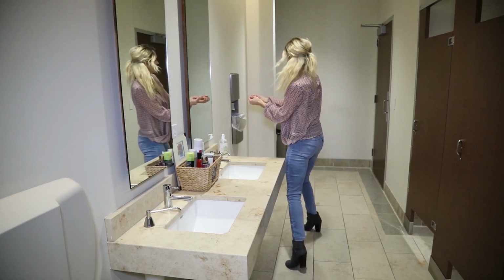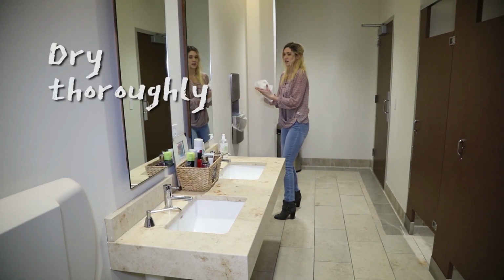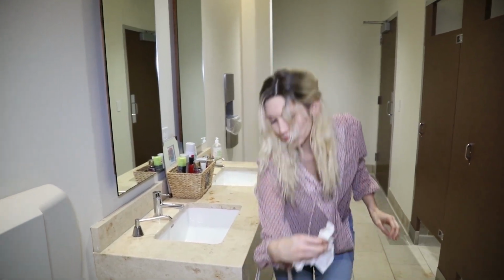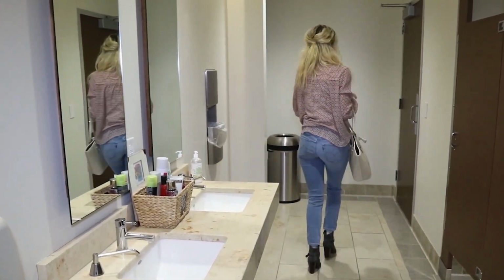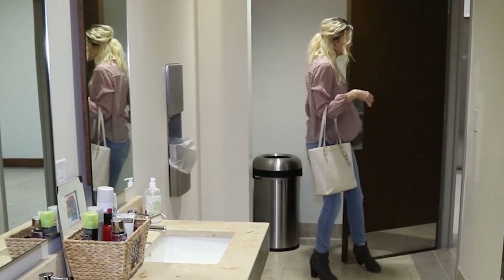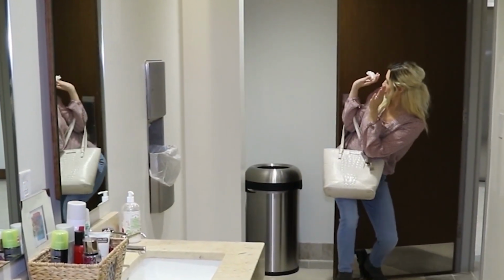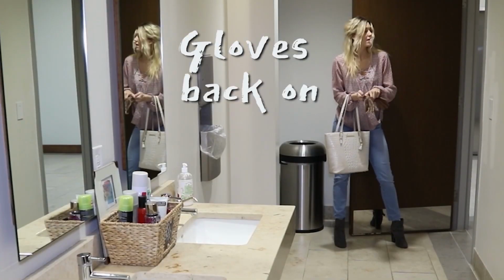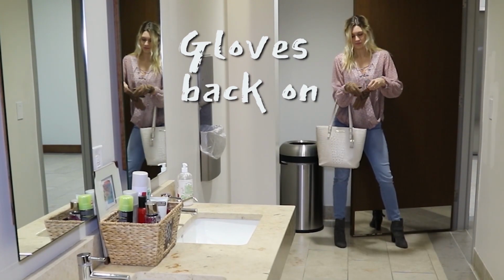Wash your hands. Grab your towel. Don't forget your belongings. Then use your paper towel to open the door. And now you can put your gloves right back on.